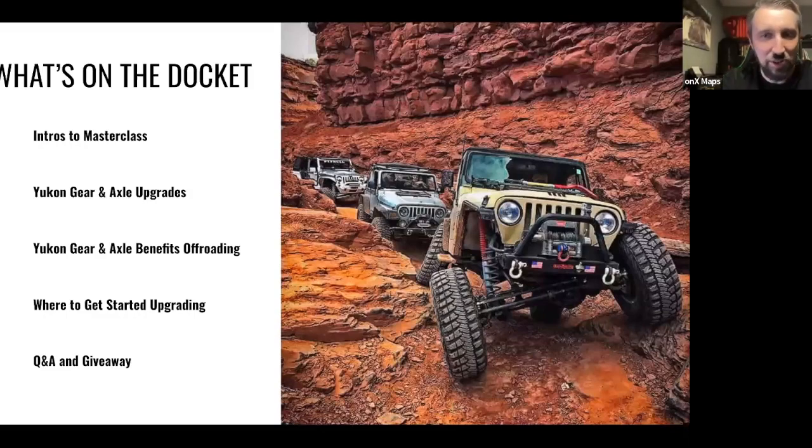Okay, I think I've got a little bit easier one too. Sarah's popped one in as well. '19 JL Rubicon on 37s. What would you recommend ratio-wise if she's looking out?